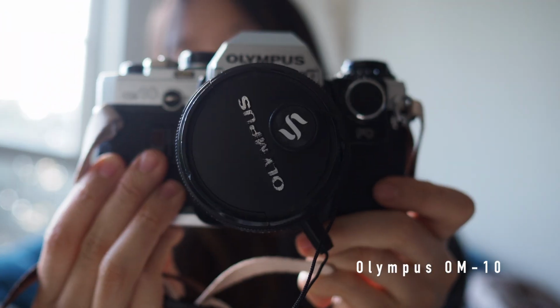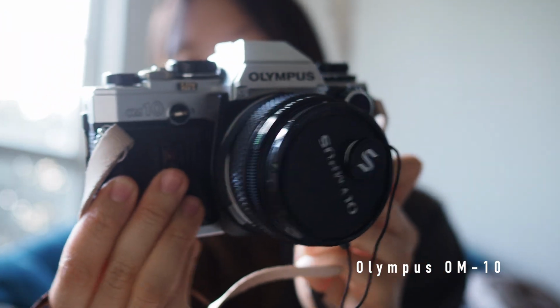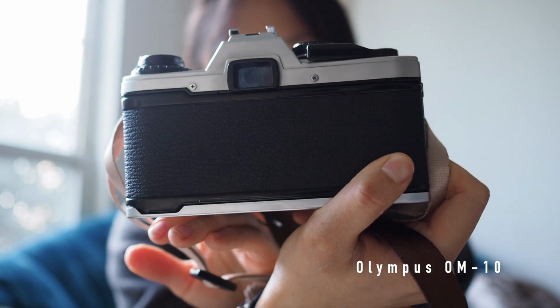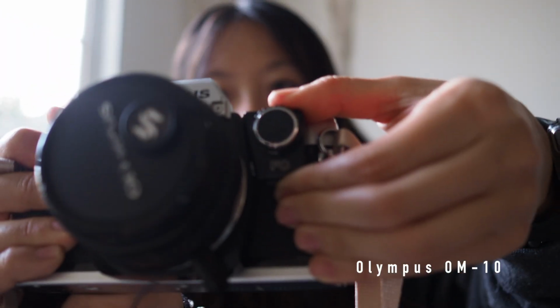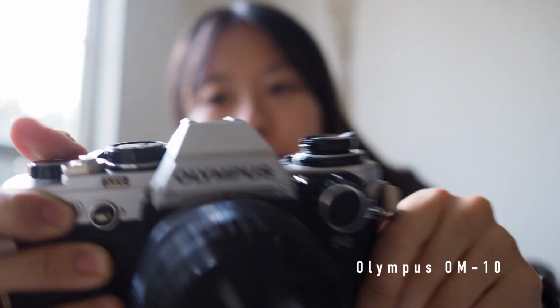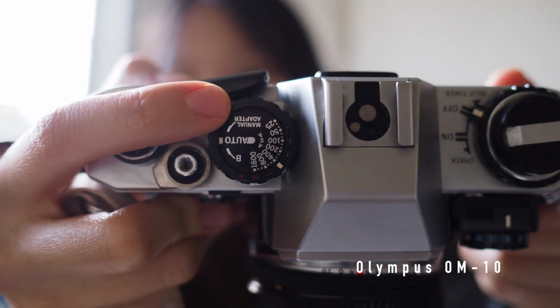Part of it was brand loyalty to Olympus. The other half of it was the fact that this film camera is great for beginners because it is an aperture priority camera, which means you set the ISO to your film box speed or whatever adjustment that you want to make to that, and then you adjust your aperture, and from there the camera will determine the shutter speed for you.